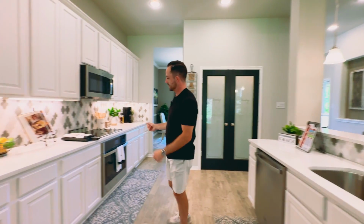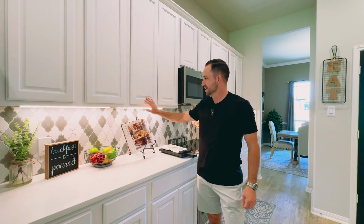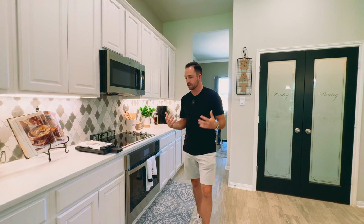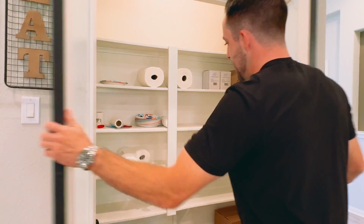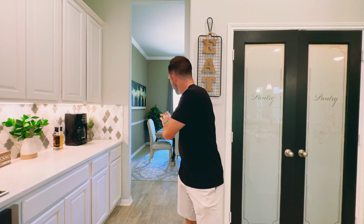prepping food, hosting, and then as opposed to next door, you can see they went with the painted cabinets. This is an upgraded backsplash and upgraded countertop, but aside from that and the structural upgrade of the fireplace, everything else in here is pretty standard. So this is what you can expect. You've got a really good sized pantry right off of the kitchen, so plenty of space over here. And then this is that cut through that I was talking about that's gonna connect you right over there to the formal dining area.